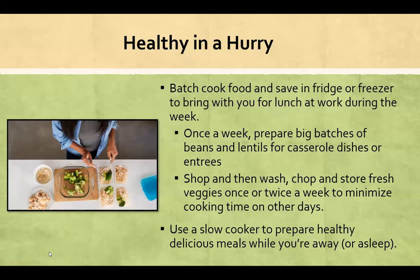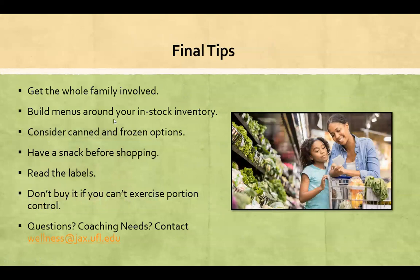So when we look at overall final tips and words of advice, when we look at trying to menu plan, if you can get the whole family involved, especially if you have young children and you're trying to get them more interested in fruits and vegetables and healthier eating patterns, getting them involved in menu planning can go a long way at helping improve that process.